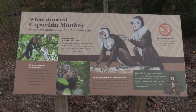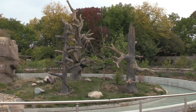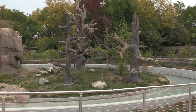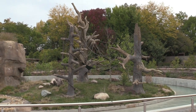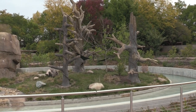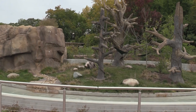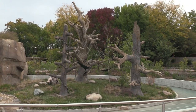All right, white-throated capuchin monkey. This is their habitat. Because of the cold temperature right now, it's about 54 degrees, some animals may not be out in their habitats at all today, or they will be out a little bit later. So I will definitely try to come back and see them if they are out.